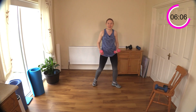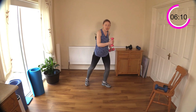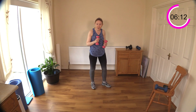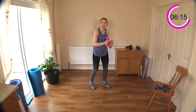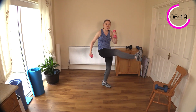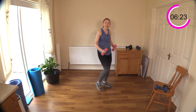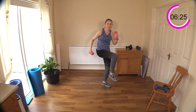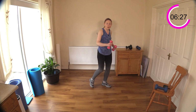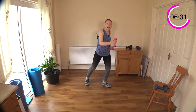Right, let's go back to this one. So we've got 2 leg repeaters and then kick out. Stay on the one side, okay? Use the weights for added resistance. 2 and kick. 1, 2, kick. Now we're really going to hit those hamstrings here with this kick. You don't have to kick high. Down low is perfect. You're still going to hit the back of the leg.